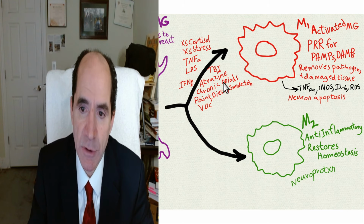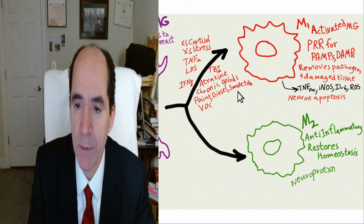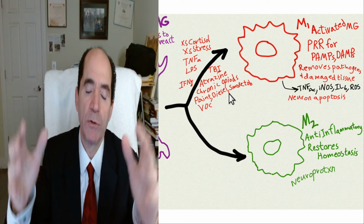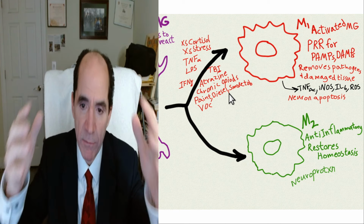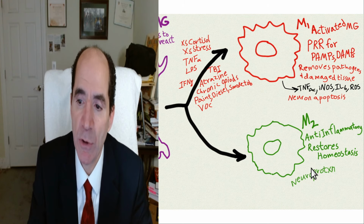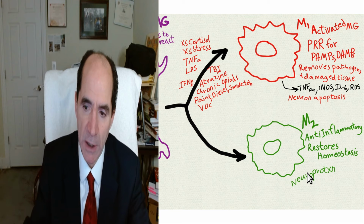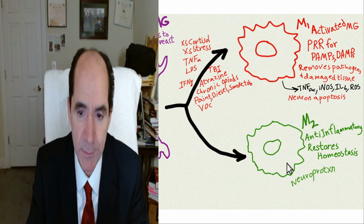We talked about atrazine and toxic chemicals, volatile organic chemicals, smelly paint. You don't want to be smelling paint. Diesel fuel, smoke from tobacco and other types of cooking smokes, cooking fumes in the kitchen. You want to get them out of there, ventilate them with a hood or something. Anyways, these cause brain damage. M2s are the anti-inflammatory ones. They help restore things back to normal, restore homeostasis. They're neuroprotective.